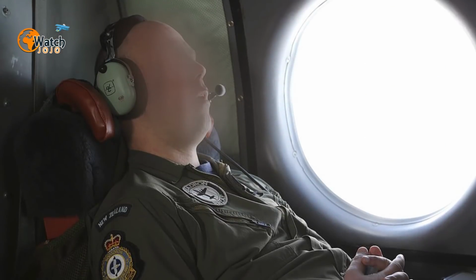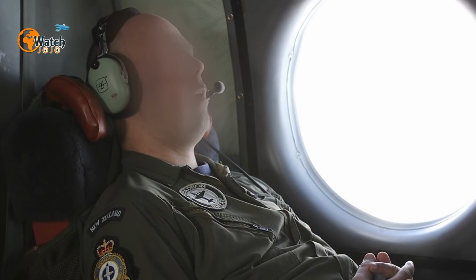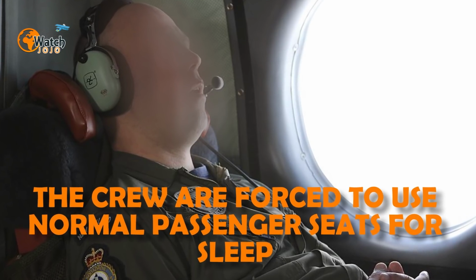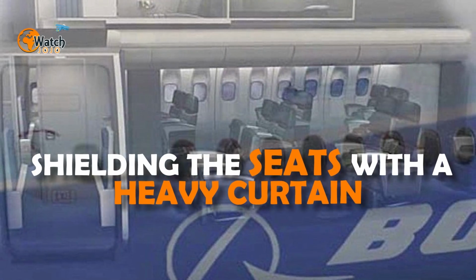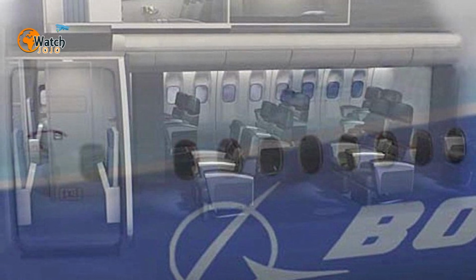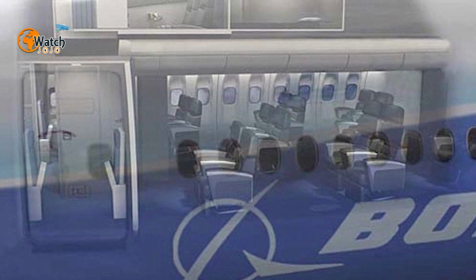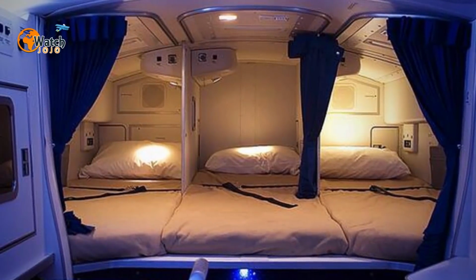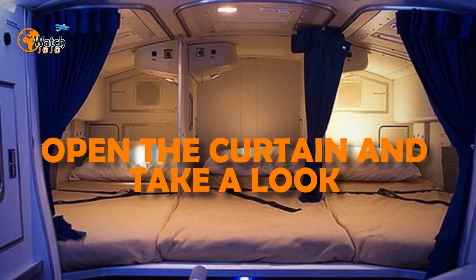But despite these criticisms, designated rest areas are still better than the alternative. Certainly in old airplane models such as the Boeing 757s and 767s, the crew are forced to use normal passenger seats for sleep. And although they can make themselves more comfortable by shielding the seats with heavy curtains, it doesn't help much with pesky passengers. Indeed, it can be very difficult to fall asleep in these seats, with passengers constantly brushing by and even leaning on the curtain, according to American flight attendant Sarah Steger. In fact, in the worst-case scenario, some passengers have the gall to open the curtains and take a look, disturbing the sleep of the crew member in the process.